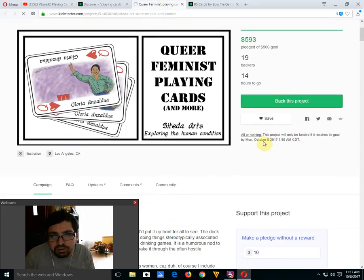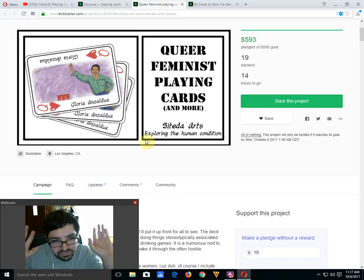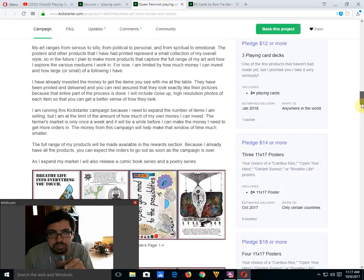First of all, is that the back design of the Queer Feminist Playing Cards? Because if it is, that's horrible. The faces got some Gloria woman on there, Gloria Anzaldúa. Apologize if I don't know who she is. And it's a sideways thing. Why? I have no freaking idea. But it's lame. It's lamer than lame. And that's all I'm seeing, one image for the playing cards.